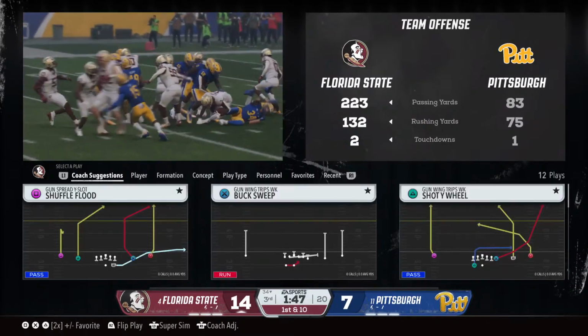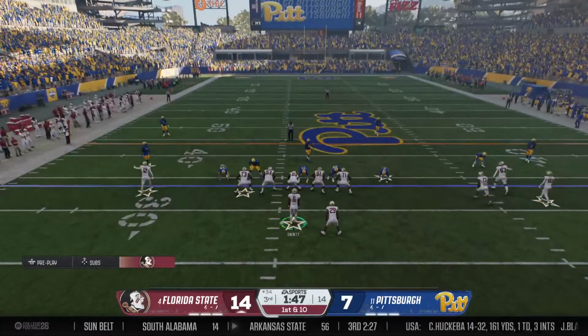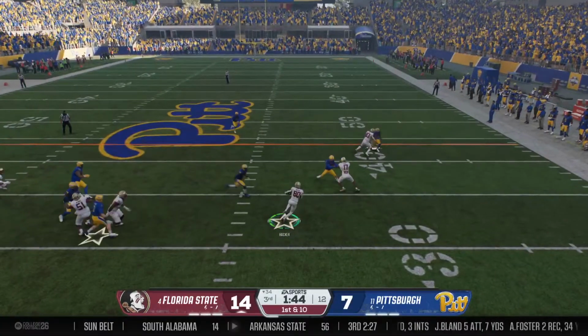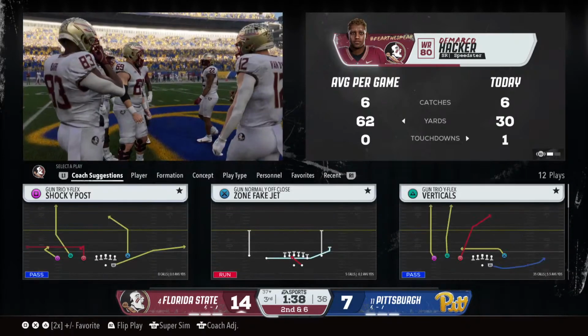1st and 10. The first play of this drive now, they're set up at the 34. Opening play of the drive, he looks right for a completion. Defense surrounds it, just a short gain on that completion.